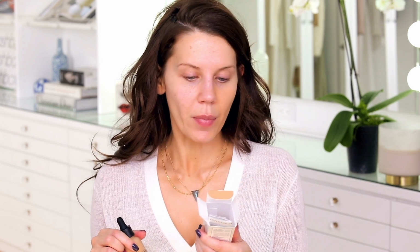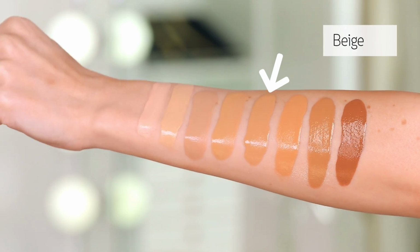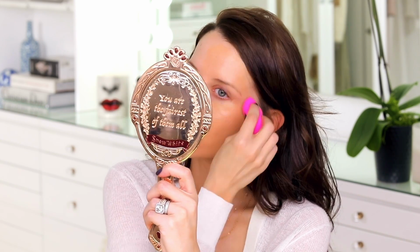This is the shade Beige. It's a light medium neutral and it's going on pretty nice. Dang it. Some people are gonna make fun of me. This says light, medium, neutral. What else is that?